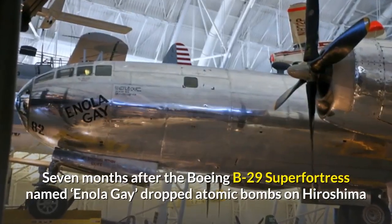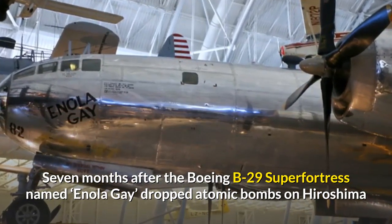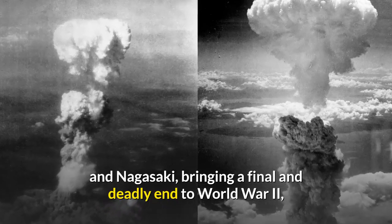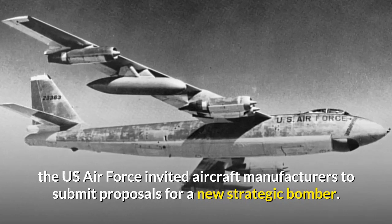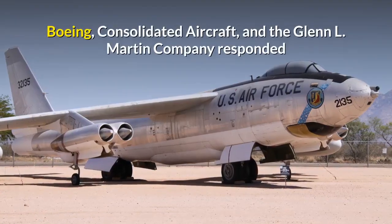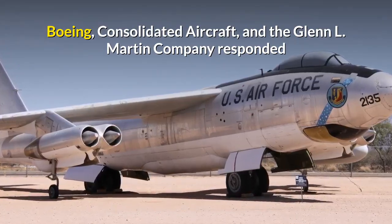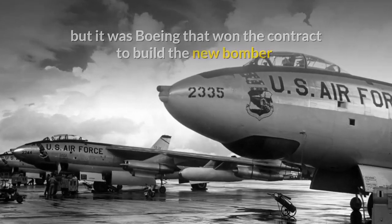7 months after the Boeing B-29 Superfortress named Enola Gay dropped atomic bombs on Hiroshima and Nagasaki, bringing a final and deadly end to World War II, the US Air Force invited aircraft manufacturers to submit proposals for a new strategic bomber. Boeing, Consolidated Aircraft and the Glenn L. Martin Company responded, but it was Boeing that won the contract to build the new bomber.